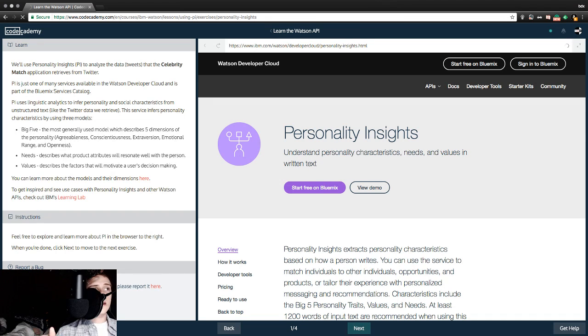will use Personality Insights, PI, to analyze the tweets that the Celebrity Match application retrieves from Twitter. PI is just one of the many services available in the Watson Developer Cloud and is part of the Bluemix Service Catalog. PI uses linguistic analytics to infer personality and social characteristics from unstructured text, like the Twitter data we retrieved. This service infers personality characteristics by using 3 models.